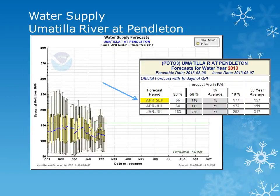For the Umatilla River at Pendleton, for the period April through September, the volume forecast has trended down from 85% of normal at the beginning of January to around 75% of normal. This lower value corresponds to the below normal snowpack as discussed in the previous slides.